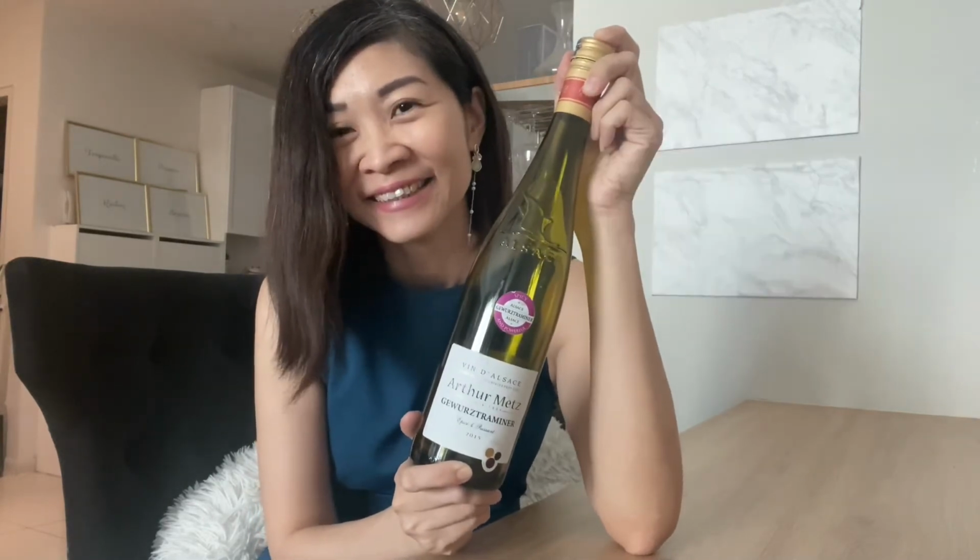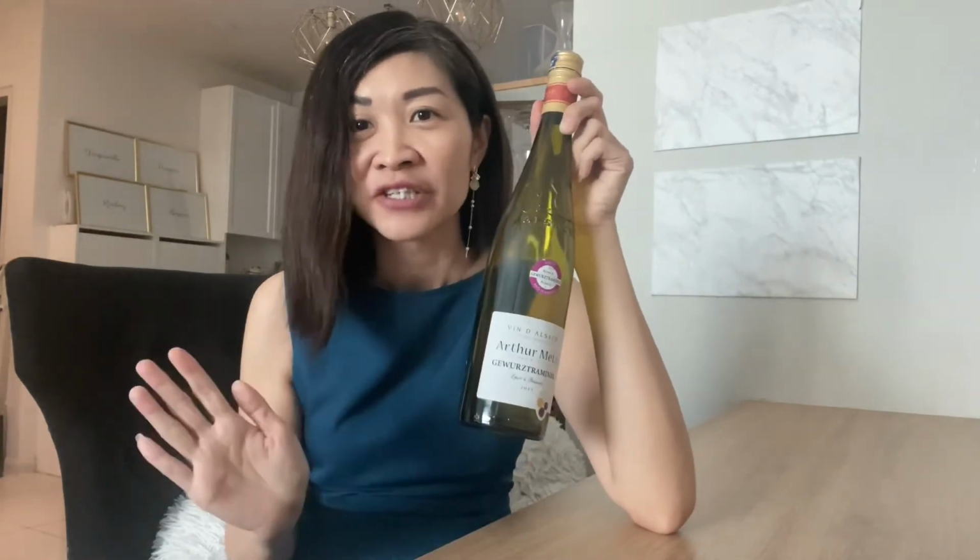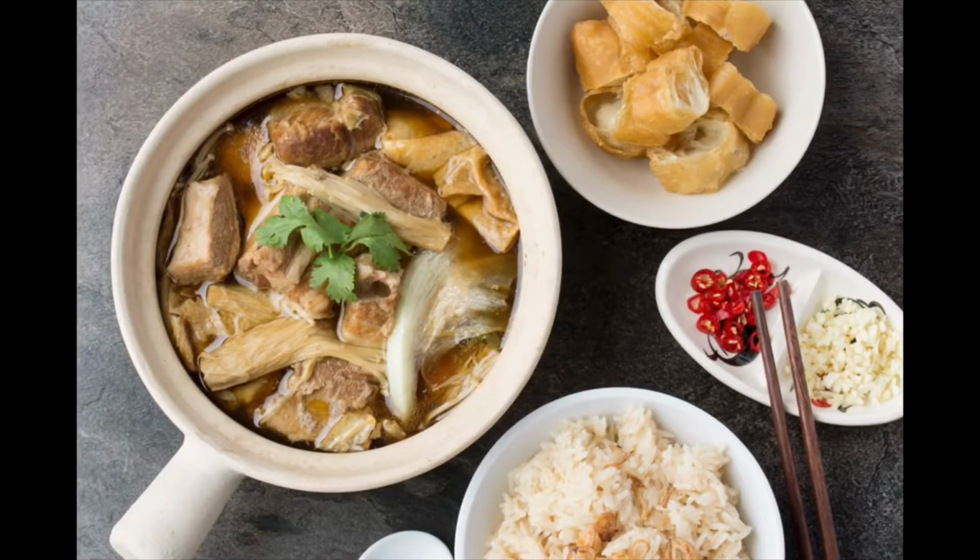Because of its high acidity and spice-like nature, this wine has always been a favorite for Asian cuisine such as Thai cuisine. But for Malaysian cuisine, I would recommend you to try with dim sum. And if you're adventurous, you can try this with bak kut teh, the klang bak kut teh.